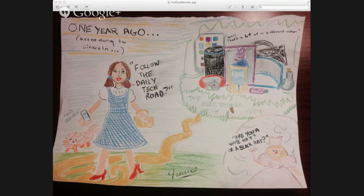So because Len is out this week doing a marathon draw, I thought I would draw for you a picture about what it feels like to have spent a year at DTNS. And for those of you who can see it, sort of self-explanatory. For those of you who can't, it's a picture of me dressed as Dorothy from The Wizard of Oz, marveling to herself that the only thing she has to do is follow the Daily Tech Road. We've got Glinda over in the lower right-hand corner asking, are you a white hat or a black hat? And then, of course, as in the end, the yellow brick road leads to the Electronic City.